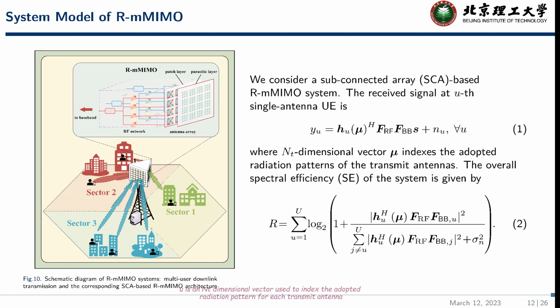Here, m_IO is an N-dimensional vector used to index the adopted radiation pattern for each transmit antenna, which indicates the choice of radiation pattern combinations at the base station. Besides, F_RF is the analog precoder decided by the connection of the phase shift network, F_BB is the digital precoder, and n_U is the noise at the UE.